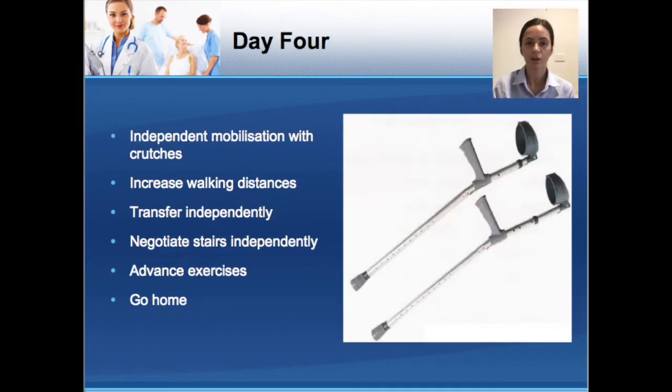By day four post-op, we want you to be walking independently on your crutches. You're able to transfer yourself in and out of bed, on and off the toilet, in and out of the bathroom. We want you to be able to independently go up and down the stairs. You've got your exercise program and you know what to be doing at what time of the day at home. If you are doing well, you'll go home day four. If not, you'll just continue doing your physio daily until you do head home.